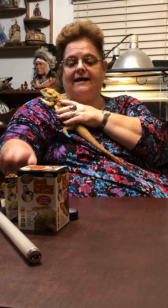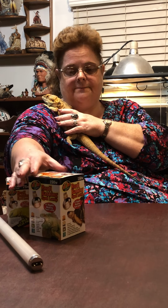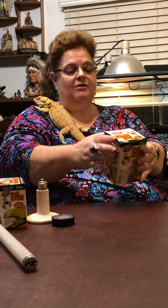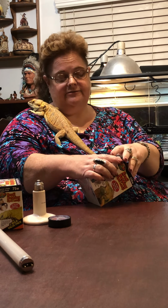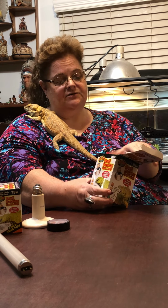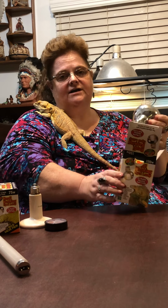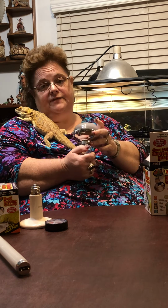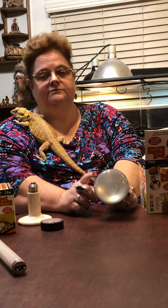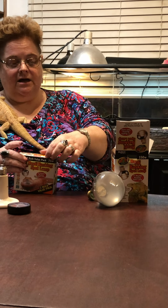Okay, now let's talk about basking lights, because now we're talking about how much heat your dragon has. Again, this is ZoomEd, but there are many others. If you want to try another one, it's fine. But like I said, I like ZoomEd, I like their products, and I've had consistently good luck with them. So that's why I'm doing it. This is a 150 watt basking light, just so you can see the difference.